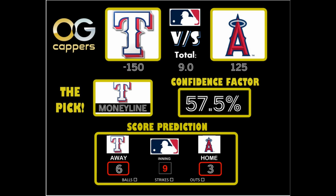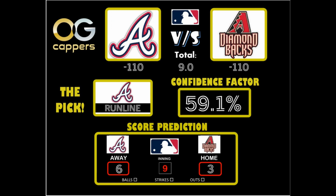I got the Texas Rangers winning this one big, 6-3. Let's take Texas here on the money line, minus 150, coming in at 57.5% of the time. All right, here we go.